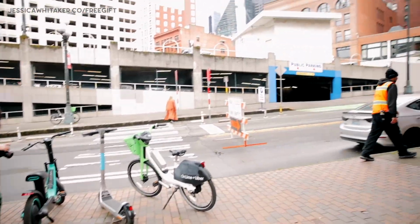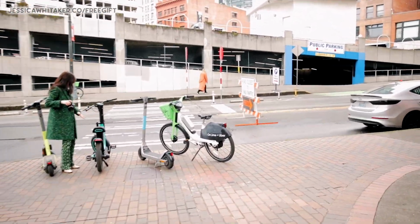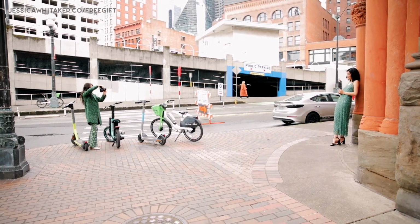We had the lineup of all the different types of scooters. We had the Lime, the Bird, the Veo. They really said product placement.